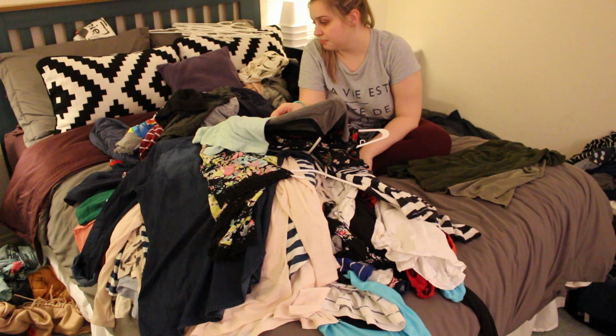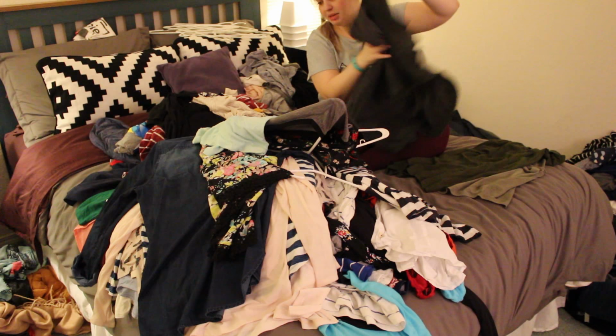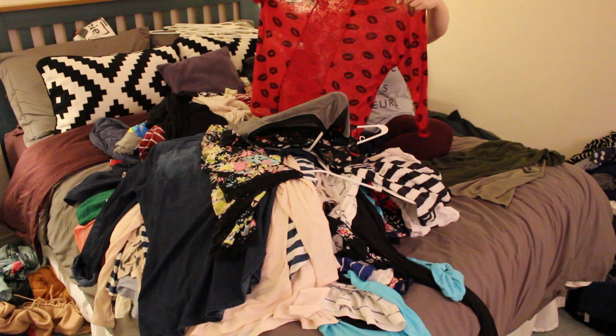This one's from Vegas. Just got this guy. I'm gonna keep it. Okay, this one's from Forever 21. Just got this high-low kind of bat wing shirt. Keeping that. This shirt, I don't know. I haven't worn it yet. I'm not entirely sure if it's my style.